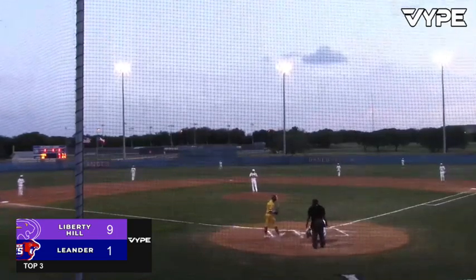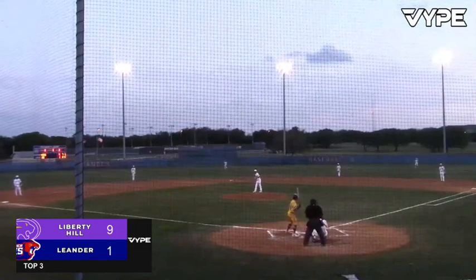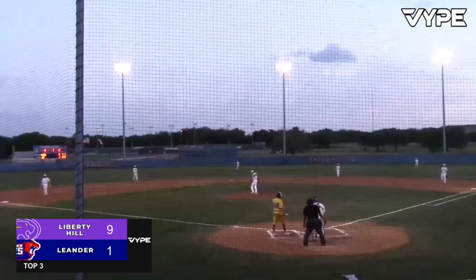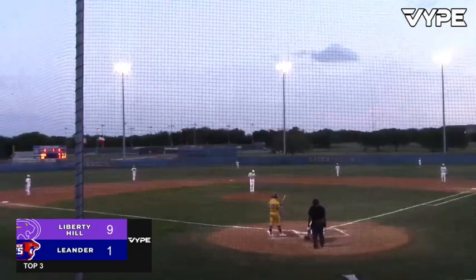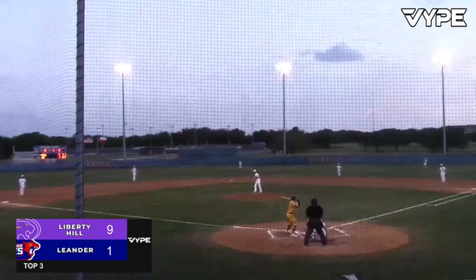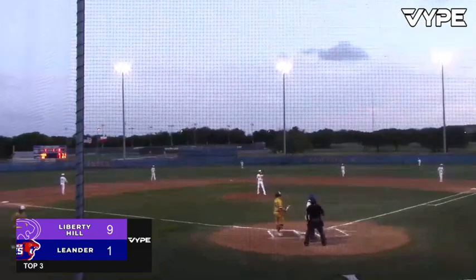Cade Neuenschwander up to bat. A little bit of a different situation than previous innings. Swing and a miss here. Of course, he's got 2 walks, really making his opposite number work. The pitcher batting cleanup here. Little tiny foul tip there.